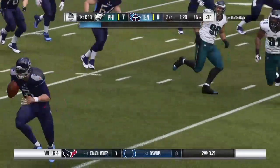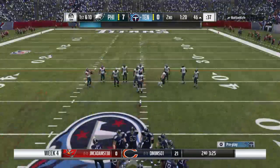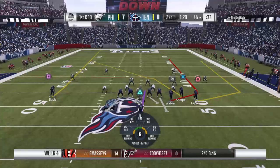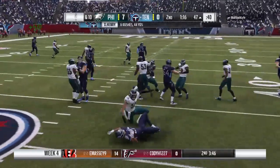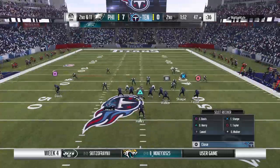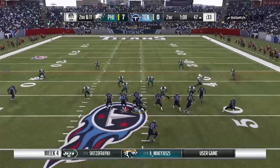And he'll take this to the other side of midfield before going out of bounds. And a nice gain of 21 yards. Keep it rolling. Mariota gives to Henry. And he is met in his tracks behind the line of scrimmage. That's going to go as a loss of a yard, and it'll be second down.